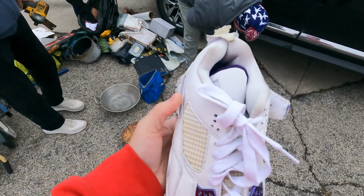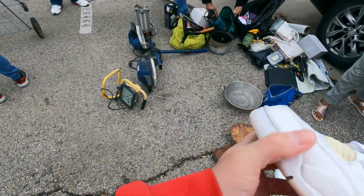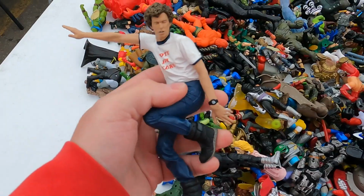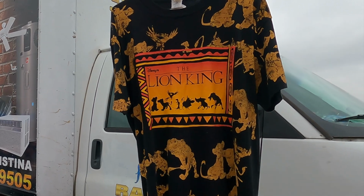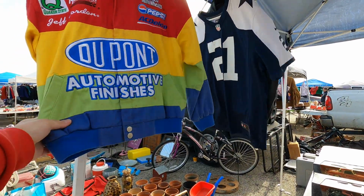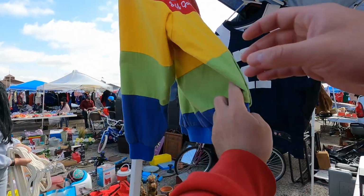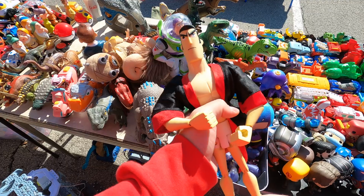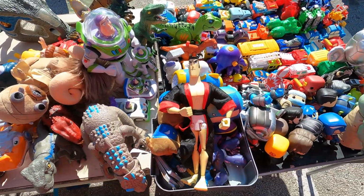These ones got chewed up. Hold up. How much are y'all asking on y'all's Lion King shirt? That one's 100. 100? I think it's an XL. How much is the jacket? 40. 40? It's from 2000. I wish he had his ponytail and his sword though.